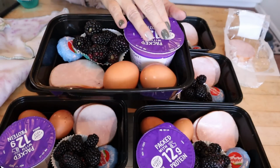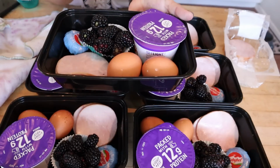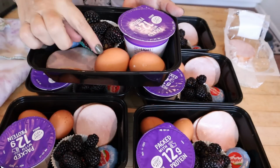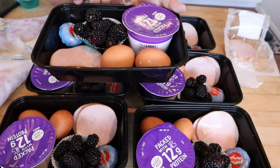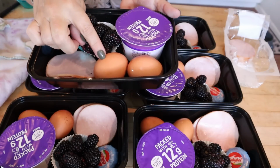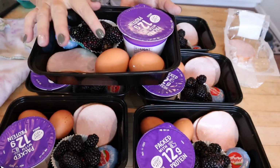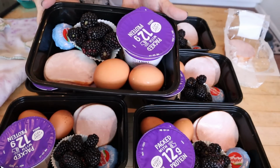So for blue and purple, it's going to be 2 points for the yogurt, 0 for the berries, 1 point for the cheese, 1 point for the Canadian bacon, and 0 for the eggs. So for blue and purple, it's going to be 4 points. And then for green, you need to add 2 points for each egg, depending on how many eggs you use. So in this situation for green, it would be 8 points. So you'd have 4 points for the eggs and then 4 points for the others. So that's our breakfast this week.